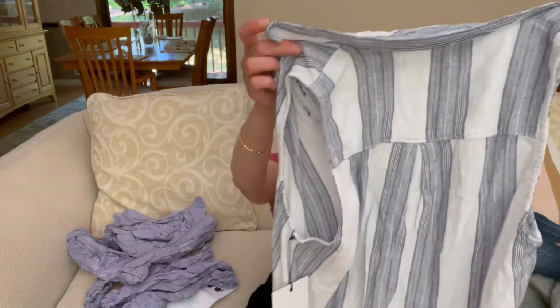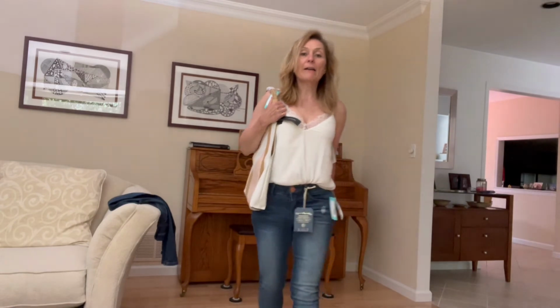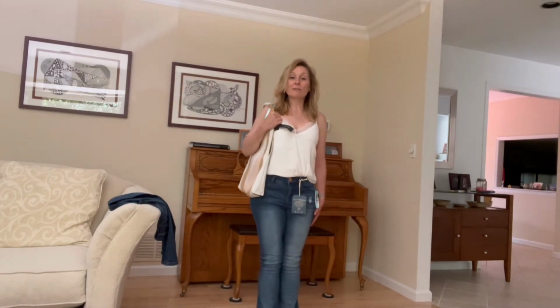So I'm kind of excited to try this on. So yeah, give me a minute, and I'm gonna do a try on for you. Okay, I have 4 out of the 5 items on with me.